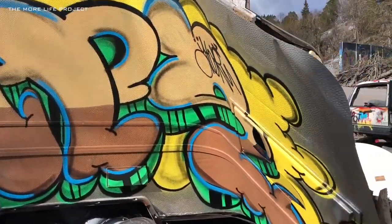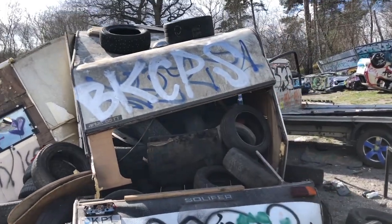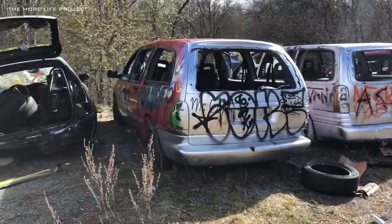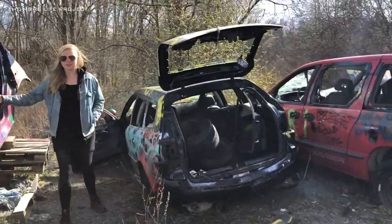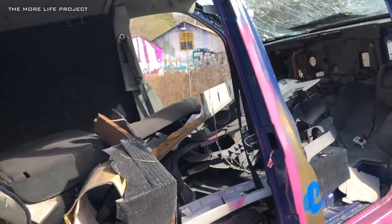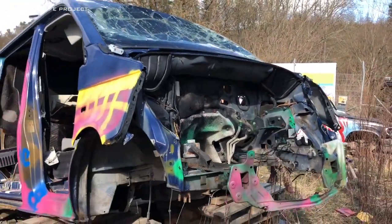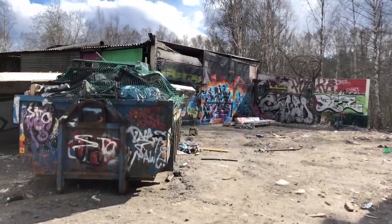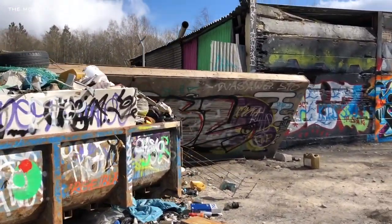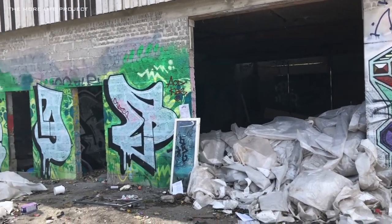All right, look at this camper with all the tires inside here. Potential camper van. Oh yeah, look at this. What a beauty. Van life. Check it out. It looks really nice. It looks abandoned.